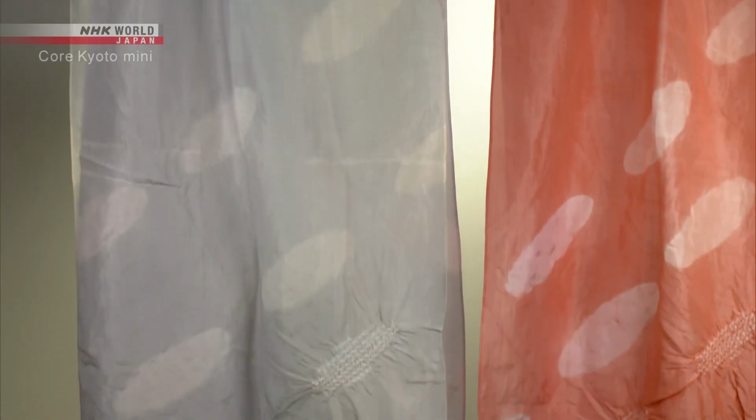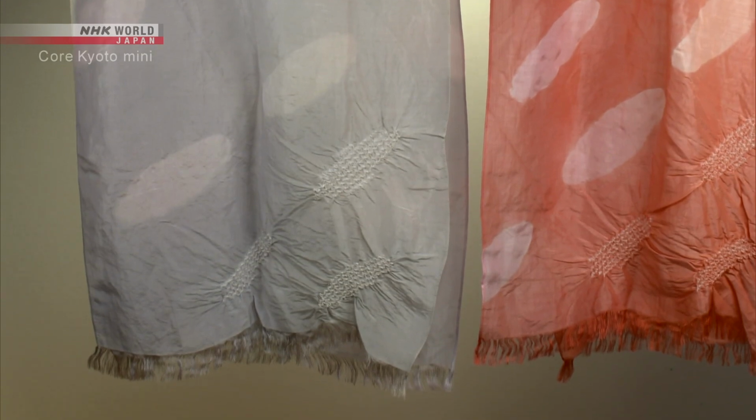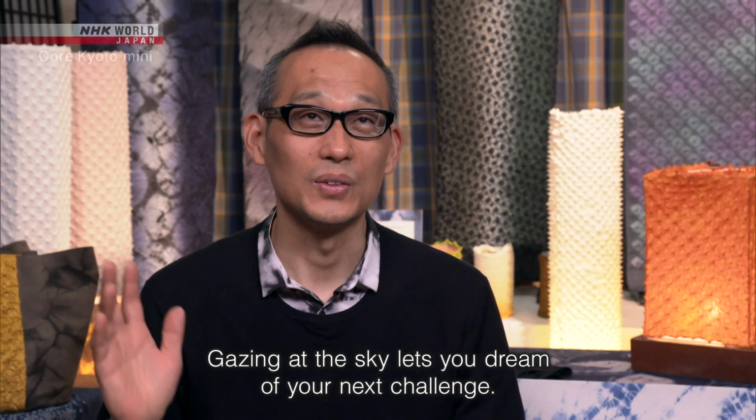For Matsuoka, clouds carry the future. Big sky, look up, look up.